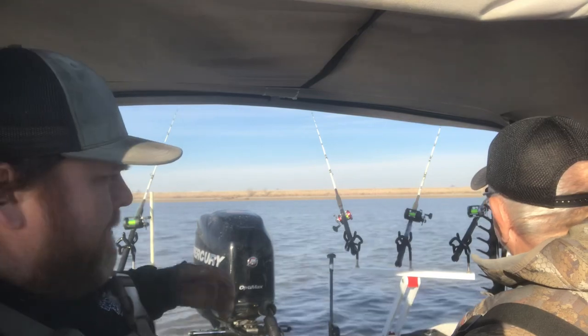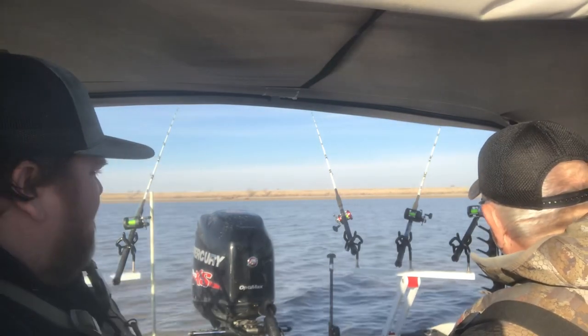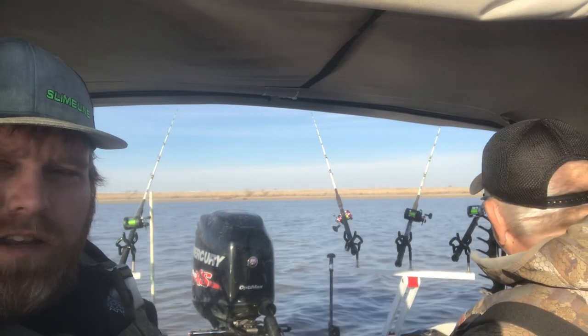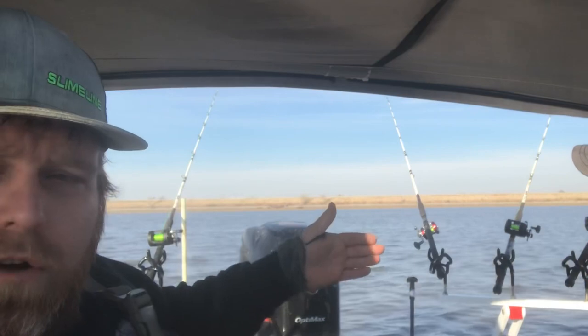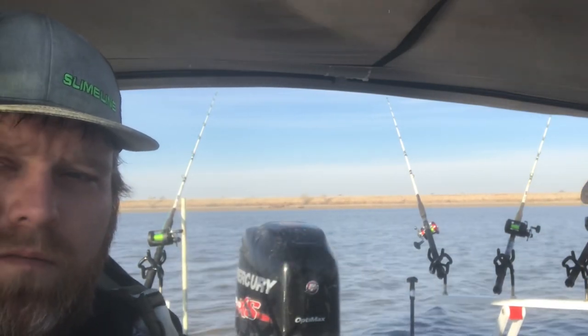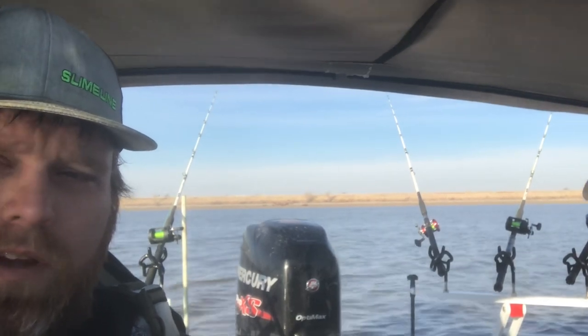Right now we're mainly fishing this big old flat, and there's a creek channel that runs through it. And right now we're targeting just the edge of that creek channel, that ledge. Fish are cruising in and out. It's kind of just like a natural highway for them, and that's our goal, is kind of ambush them on the way through. So see if we can't bring you another one.